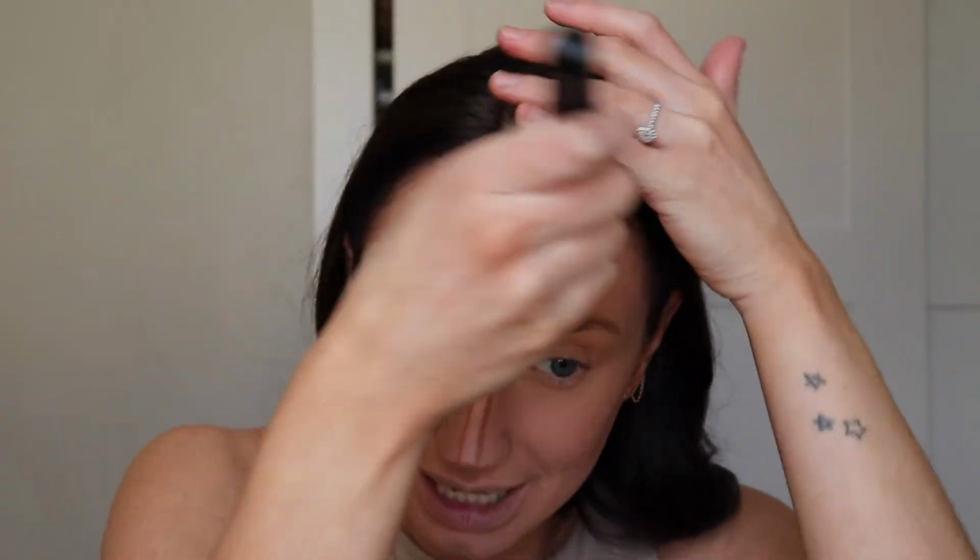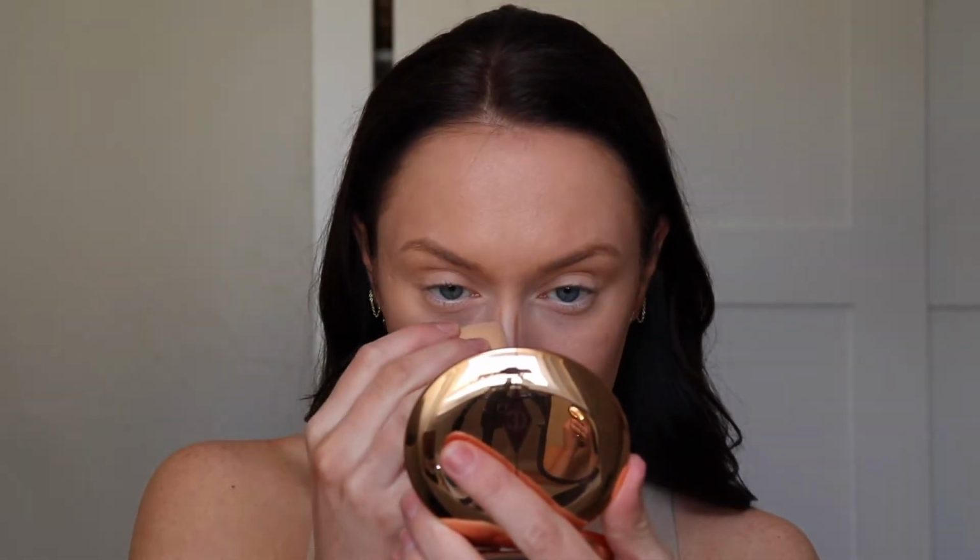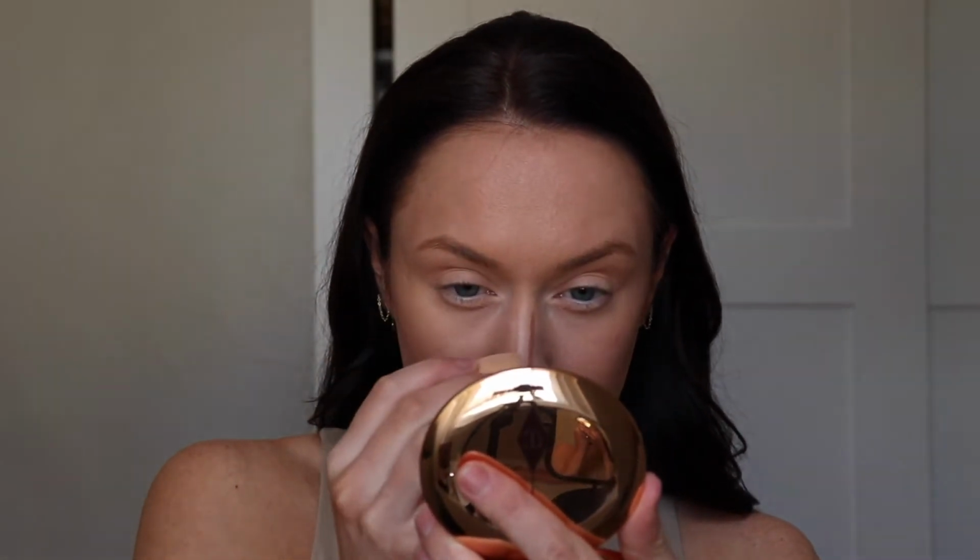The reason why I went in with more is because I use the Colourpop No Filter setting powder, and even though the shade says translucent, it completely washes me out. So I like to just have a really tan base going on before I set it. So the reason I waited to blend out my nose is because I think I want to try with my sponge first. I'm kind of nervous. It has never, ever been this easy to use a cream bronzer on my nose.